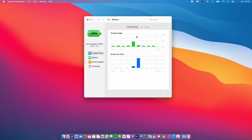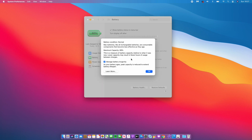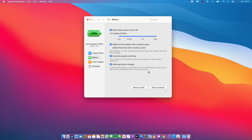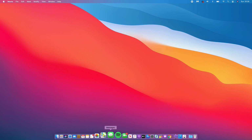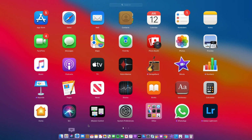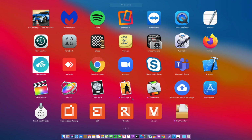So when it comes to battery, no complaints for me on macOS Big Sur. Overall CPU and GPU performance has been quite great for me. I've been using editing software like iMovie and Final Cut Pro, and they've been working just fine. Speed is okay, graphics rendering is alright, and there's no slight delay or jitter when doing projects, and that is good.